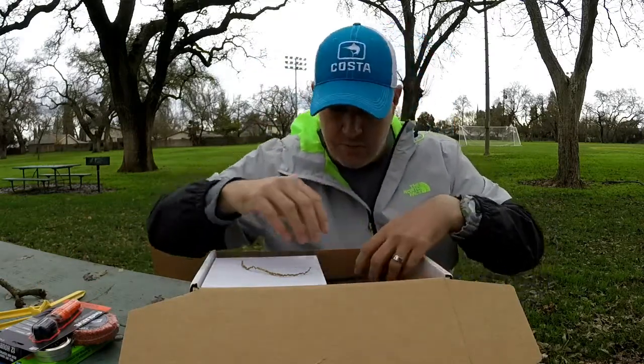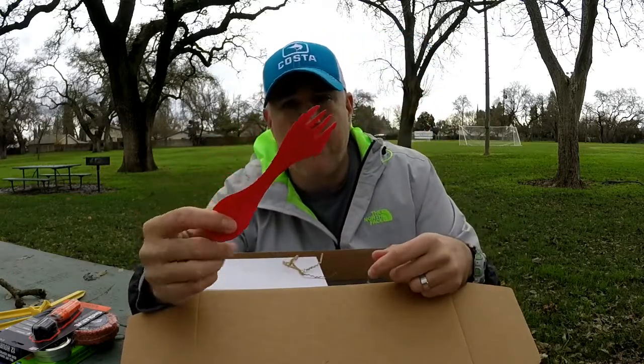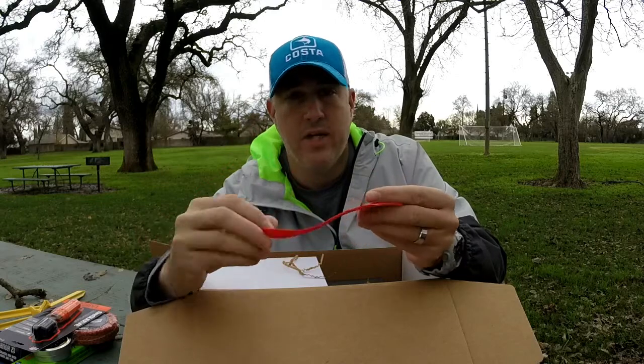So that's for the small stuff. Oh, and I know what this is. This is a Light My Fire camp tool, spoon, fork, hyper lightweight, great to have. I've got 50 of these, but you can never have enough.